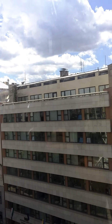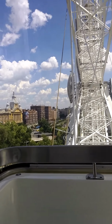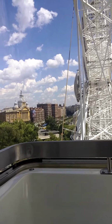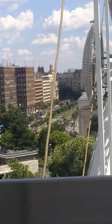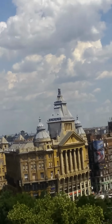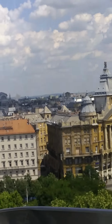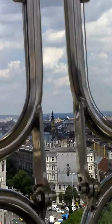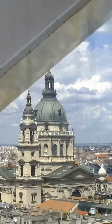Ooh, I'm alone here. Don't know what this building is, but you can see the ring up the street. If I can focus a little bit more. The cars all going up the street. Okay, and here we go. This is the building you see outside as you come up out of Deák tér Metro. And here is St. Stephen's.